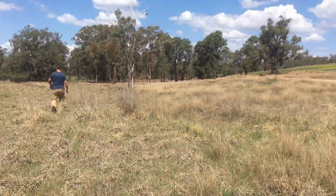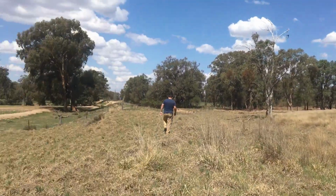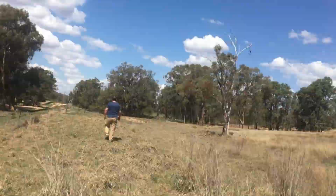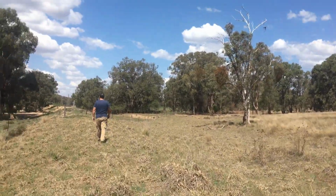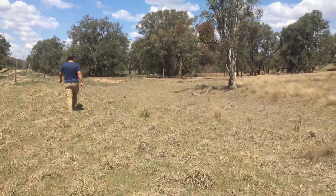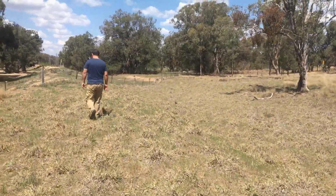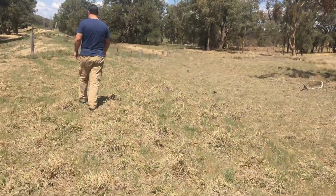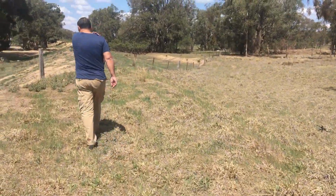And the line would have gone along this formation here, raised, probably single track, towards Gulgong. And we're heading towards Gulgong. Well, we're actually heading towards Mudgee, but we're going via Gulgong.